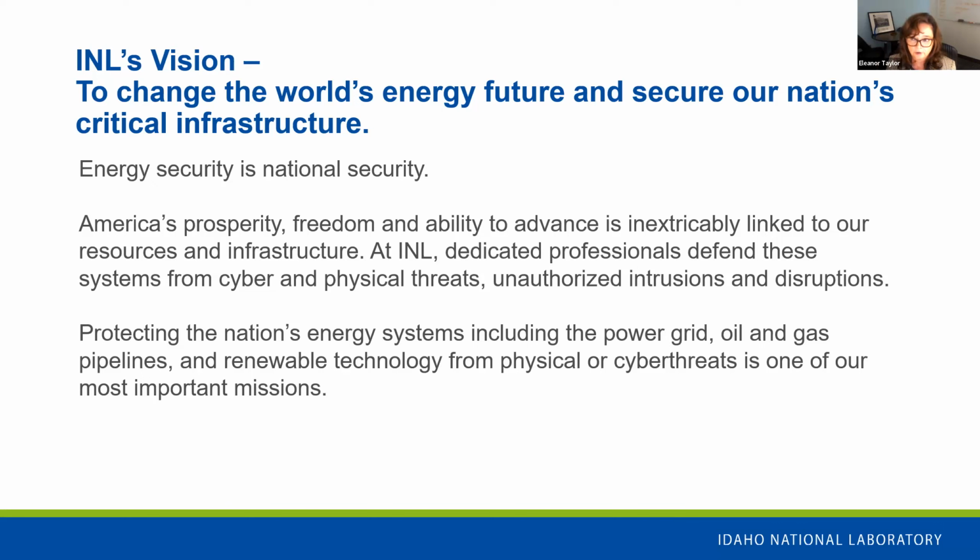But without our energy security, we wouldn't have economic security. We take for granted a lot of the energy resources that we have. When we flip a switch, the lights go on, or when we turn the faucet, we get water. That's not the case everywhere. And it's certainly something that we need to work really hard to continue to protect.